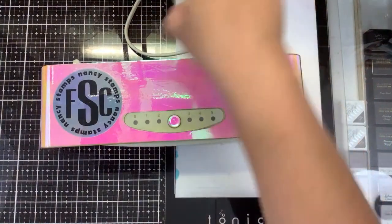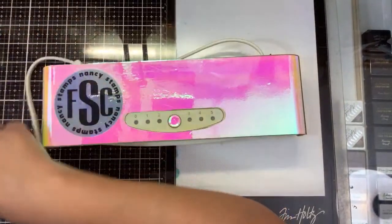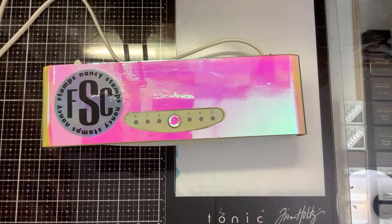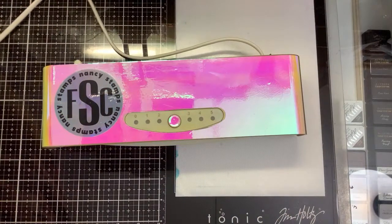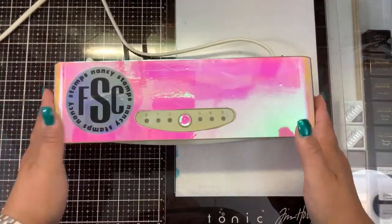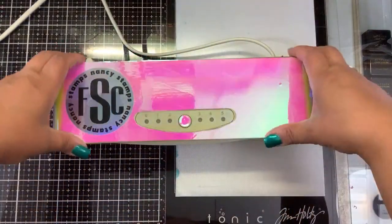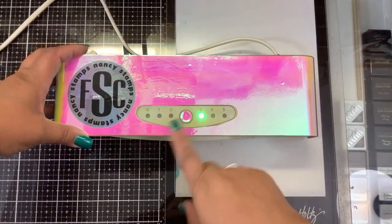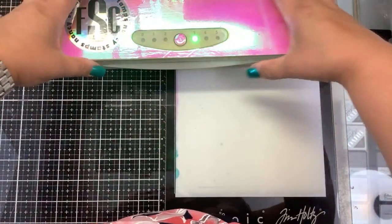I'm actually going to plug this in because we're going to be playing with some new stuff. So we're going to let that heat up, and then we'll see if the vinyl holds up or not. We'll find out together. So if you hear clicking, yes, it's my old little mink clicking. I'm going to go to 3 and let that warm up.